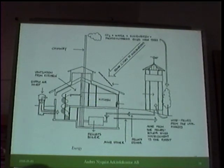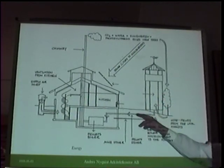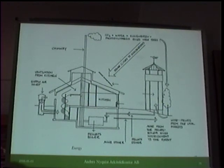And this is the energy system. So this is the tower where we have the pellets. And there's a pellet stoker into the boiler. And the ash goes out in the basement here. And then it goes out to the forest as fertilizer.